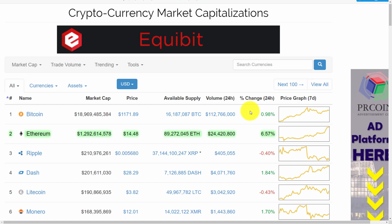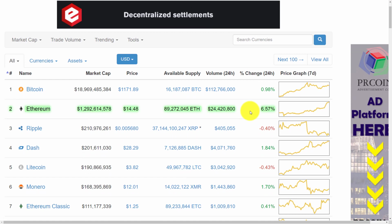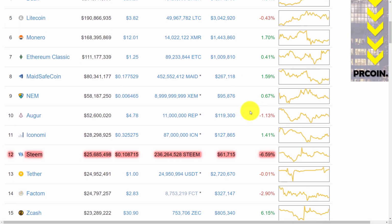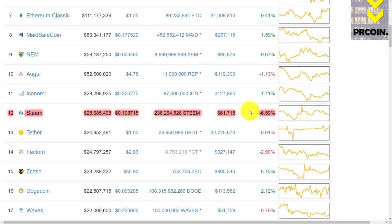So well done to Ethereum, not Classic, Ethereum Core for doing that. It leaves an Ethereum Core token up at $14.48. Moving on down, we've got Dash continues there in 4th place by market cap, having displaced Monero and Litecoin, and sits at $28.29. Steem, however, comes out by far as the biggest loser today.